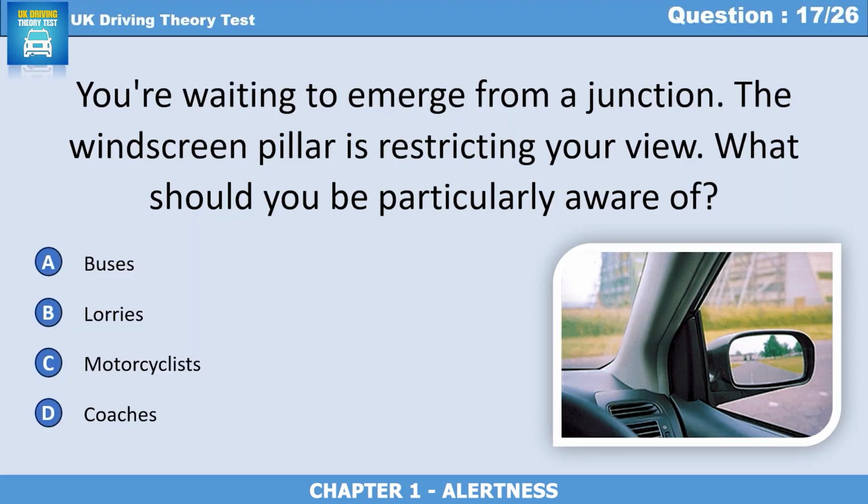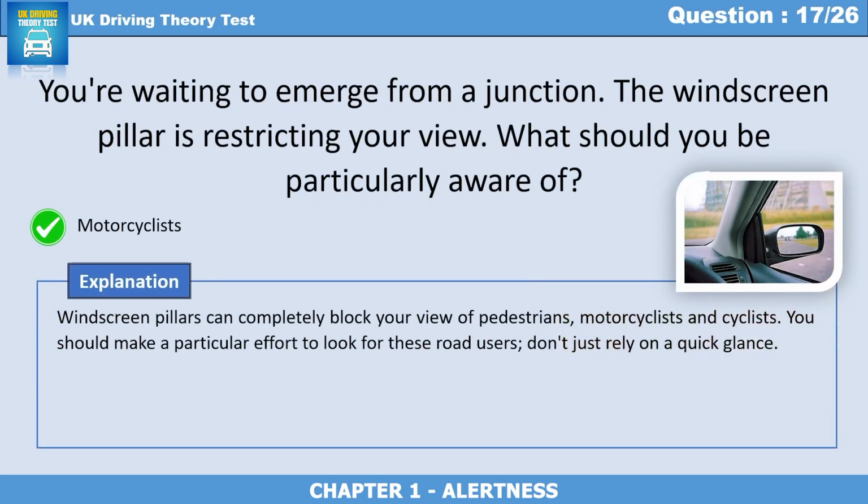Question 17. You're waiting to emerge from a junction. The windscreen pillar is restricting your view. What should you be particularly aware of? C. Motorcyclists. Explanation. Windscreen pillars can completely block your view of pedestrians, motorcyclists, and cyclists. You should make a particular effort to look for these road users. Don't just rely on a quick glance.